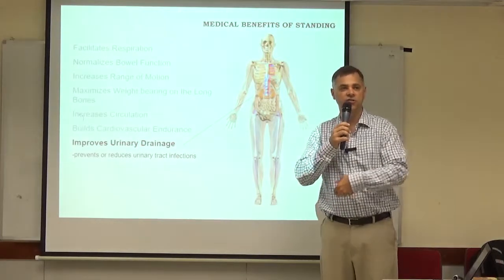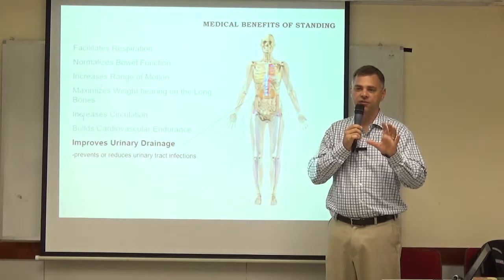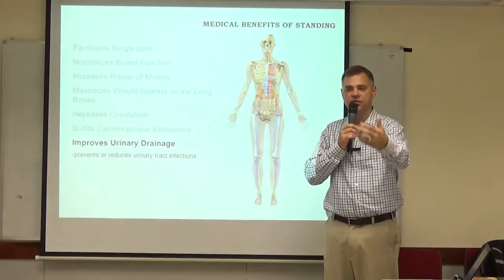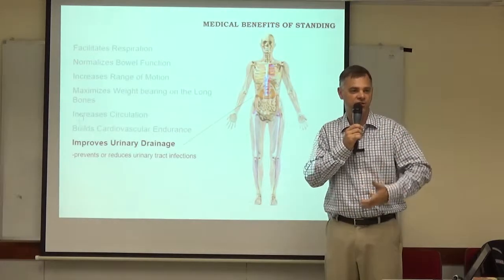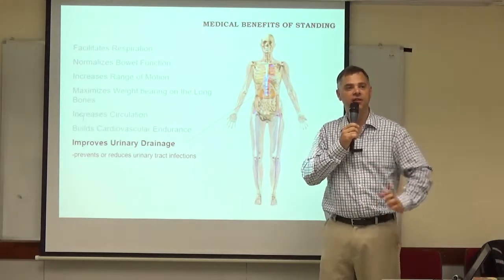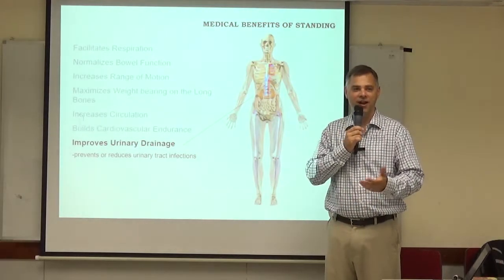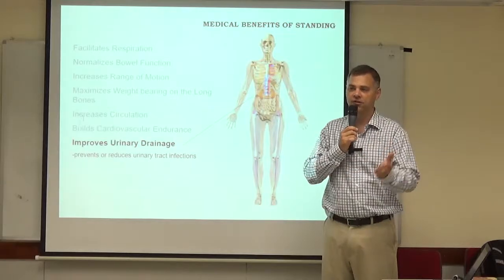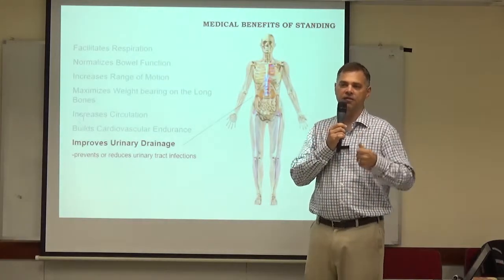And all it is, it's just a change of position. And actually, you can kind of physiologically feel this as well. If you just sit for a long time, and then all of a sudden you stand up, you feel like you've got to go, because physiologically there's been a change in your posture that instigates that movement. Well, if you're just sitting in your wheelchair all day, that never happens. So you get stagnant urine that never moves through the urinary tract, and that increases the risk of infection.